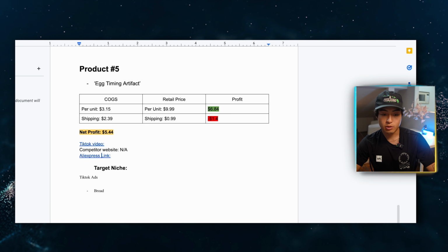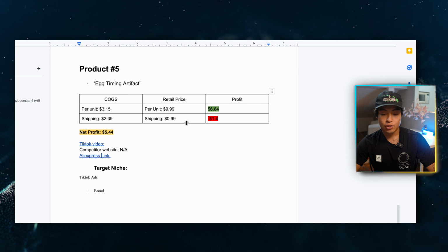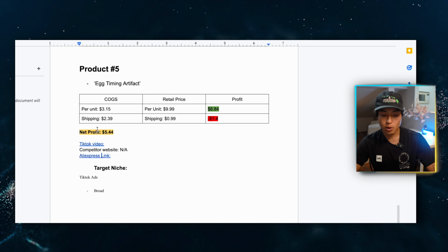Same thing, bundling with this product. Probably bundle at 2 and 3 quantities. Shipping, I charge 99 cents. You profit $6.84 per unit. You lose $1.40 on the shipping at an overall net profit of $5.44 per unit.